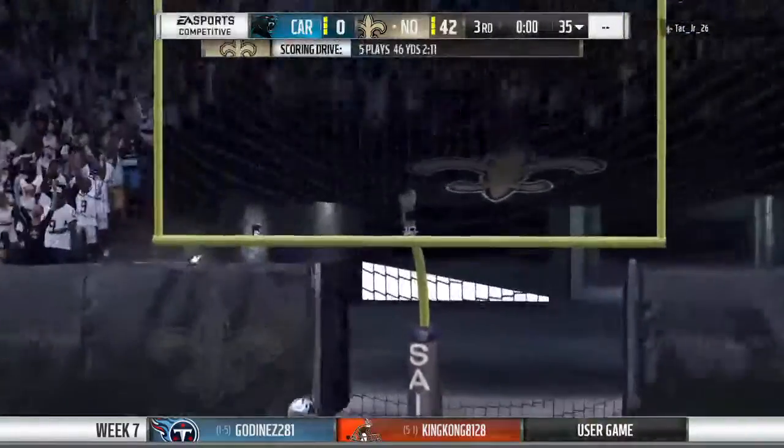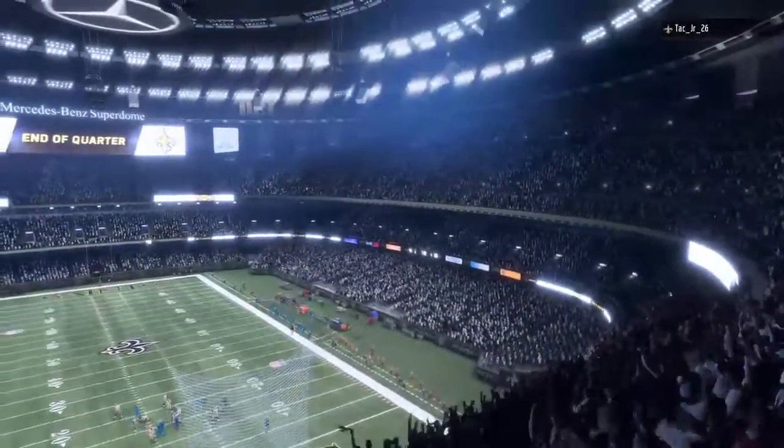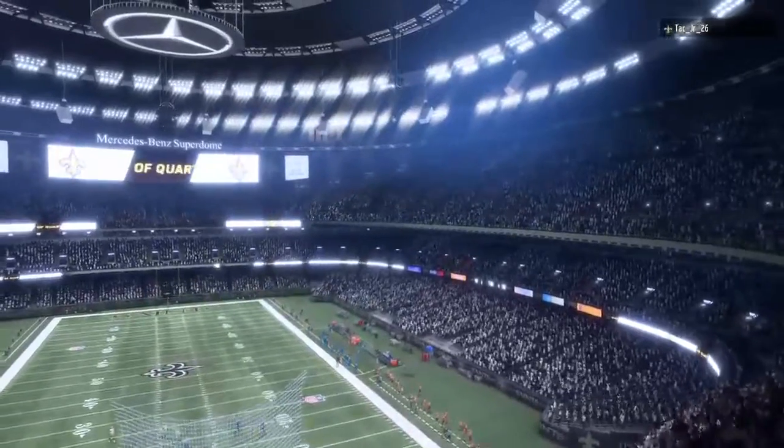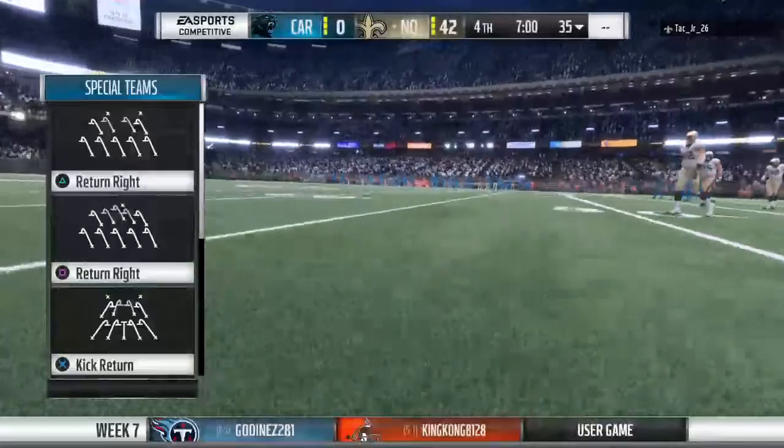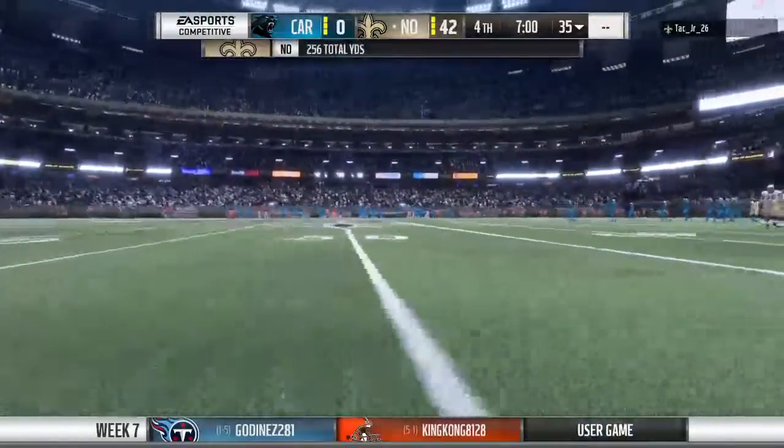And the lead grows even larger here in the third quarter. Back now here live in New Orleans. And this is a blowout so far as we get set for the fourth quarter. A very one-sided affair.